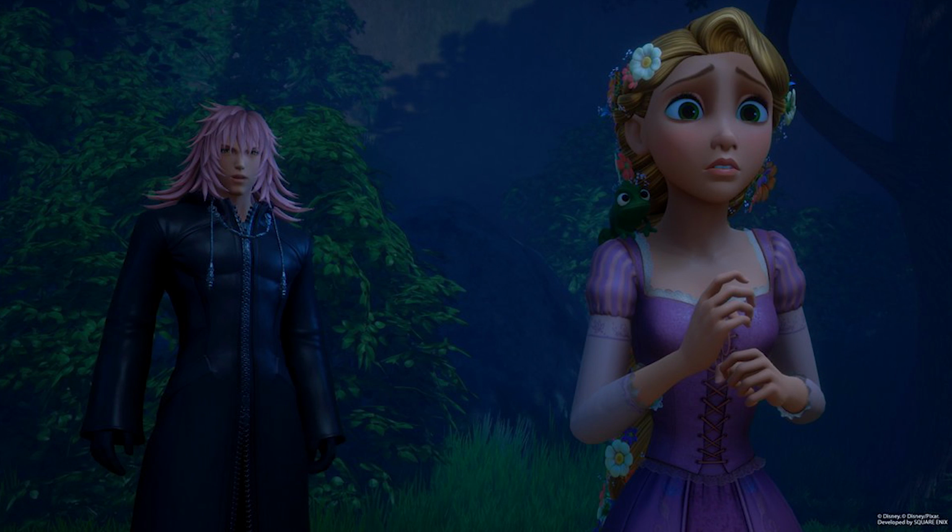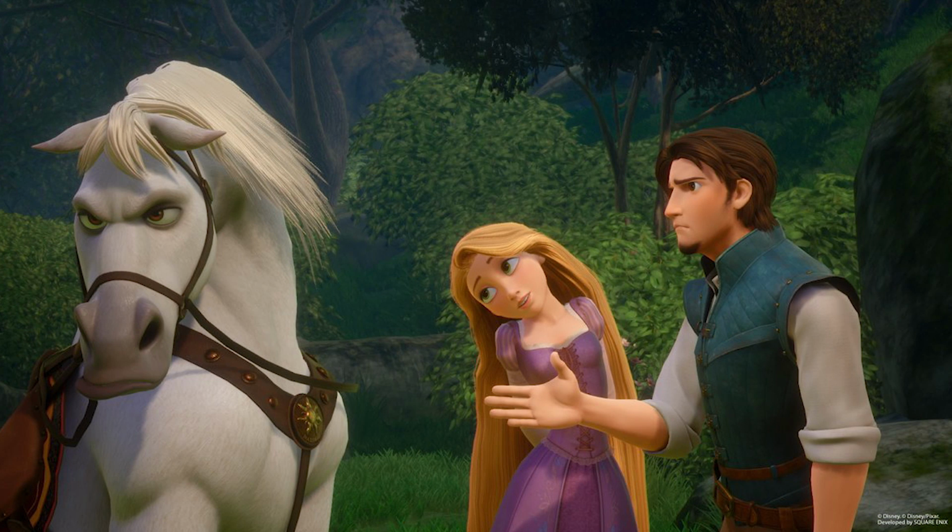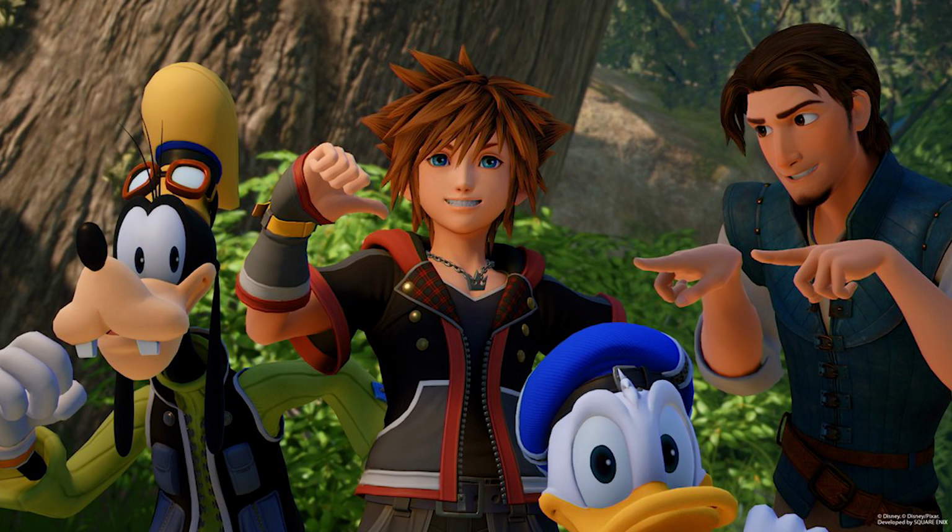Continuing with the Tangled stuff though, we also have an interaction, or the start of an interaction, between Lucia and Rapunzel, and this also seems to be taking place during the same scene where you see Mother, which is very interesting. I'd assume that Lucia is messing around with Rapunzel and is trying to convince her along with Mother to come back to the tower, step into the darkness, yada yada yada, but who knows, who knows.